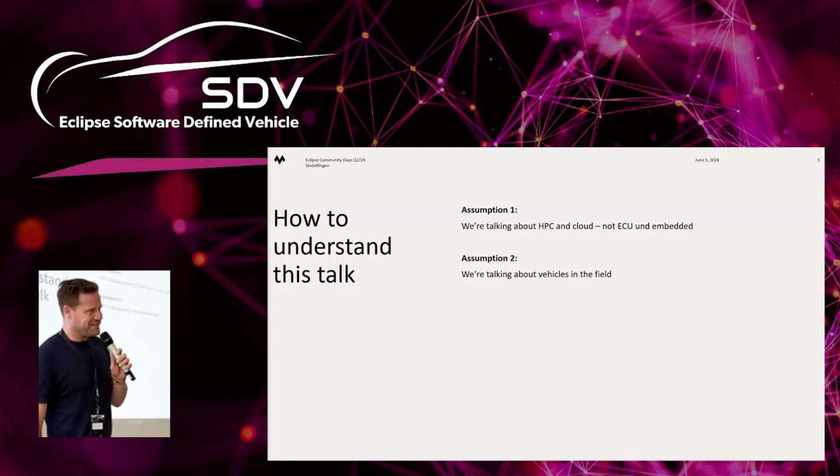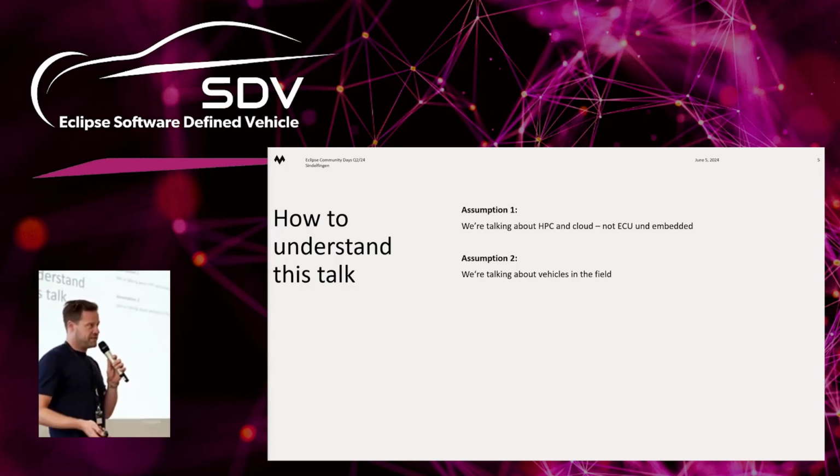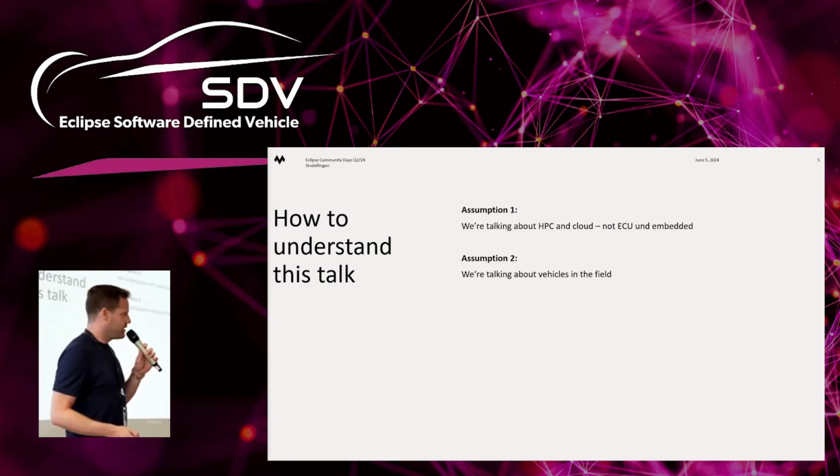The second assumption is when we talk about vehicles, we don't talk about vehicle projects, vehicles that have their SOP in 2 years, in a development mode. We don't talk about vehicles right here in the production, but usually we'll talk about vehicles that are already sold at the customer. You have less control about them. You cannot access them physically, and the hardware is fixed. So this is kind of the base assumptions to be able to understand what we do, and that's true for almost everything except the few sentences that Daniel will start with.